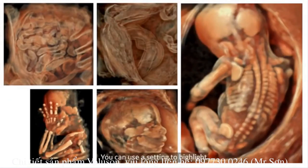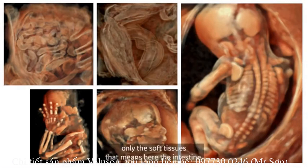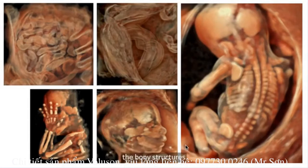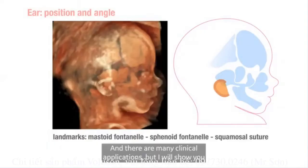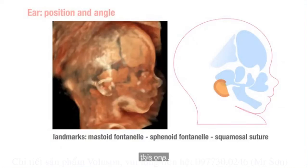You can use a setting to highlight only the soft tissues, that means here the intestine. This, the liquid part, this was an umbilical cord with a single artery. And also you can have a mixed, so you can see inside the bones, the bony structure. And I really like it because you can see the envelope of the fetus, that means completely the fetus, and inside the bone. And there are many clinical applications, but I will show you this one.